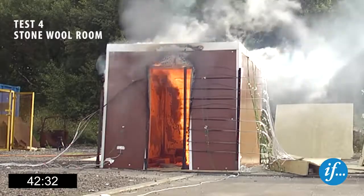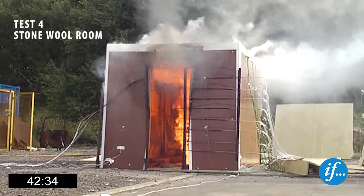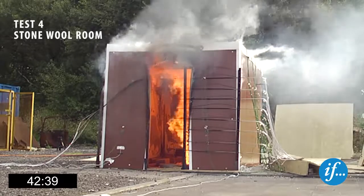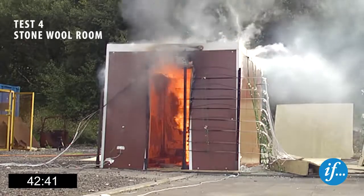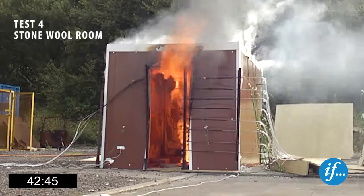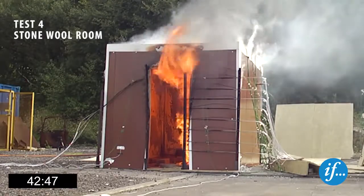After 42 minutes, the temperature in the stone wool room has increased to approximately 800 degrees Celsius. The test is allowed to continue, reaching a peak temperature of 900 degrees Celsius after 50 minutes. The test is extinguished after 64 minutes.